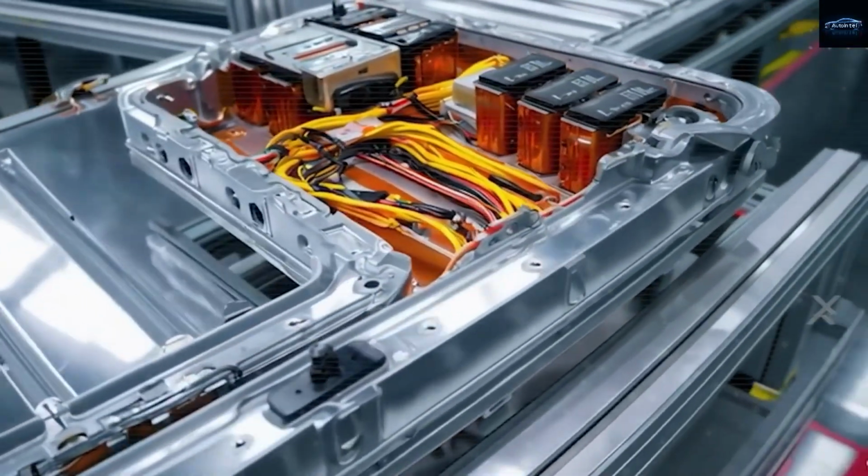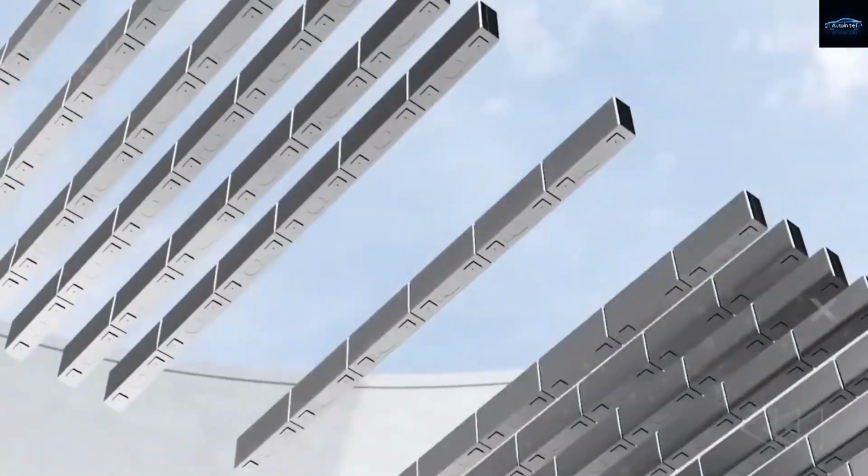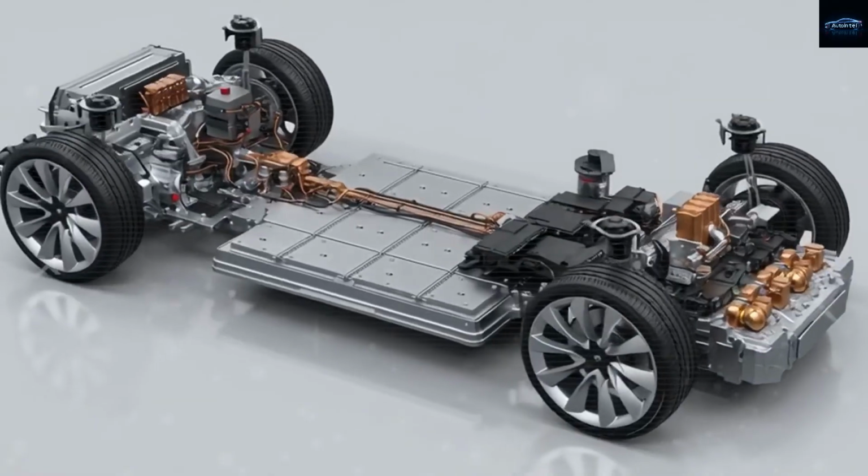When you look at everything together, it's clear this isn't just a new battery, it's a new way to build, power, and sell electric vehicles.